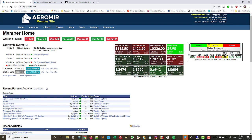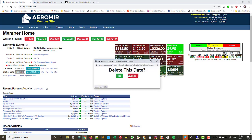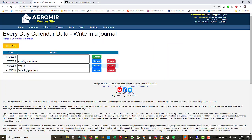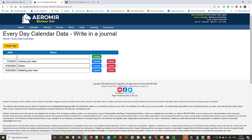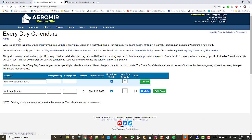And again, if you have one you want to delete, you just click on it, click yes, and that will delete it. Now, again, you can have multiple calendars. Oh, and if you need to, you can just hit refresh, that reloads the page. On Everyday Calendars main page here, you can actually create a second calendar. So say we also, instead of writing in a journal, we want to do a daily walk. And we'll just use the defaults.